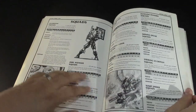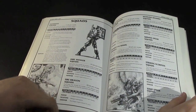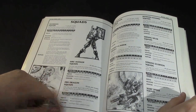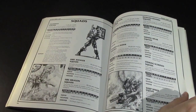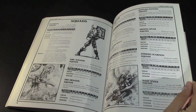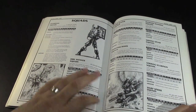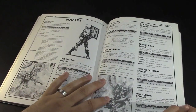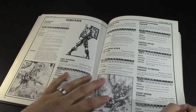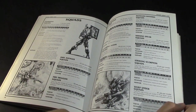All the different Exodites, Warlocks. I'm trying to find this. This is what made me laugh when I first saw it. Dire Avengers for 22 points a model. They came in squads of 3 to 7. Guardian squads were 11 points a model and came in 5 and 10, one of which would be the squad leader. Fire Dragons were 28 points a pop. Dark Reapers were 67 points per model. Howling Banshees 27 points. A Shining Spear Squad was 50 points per model.